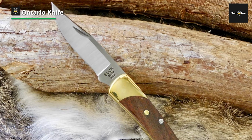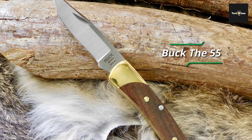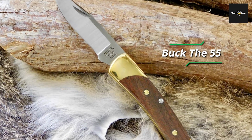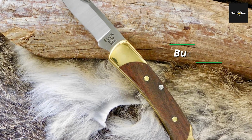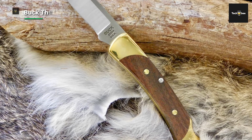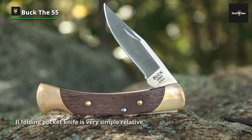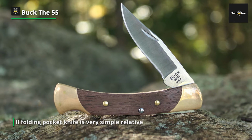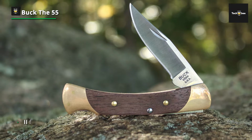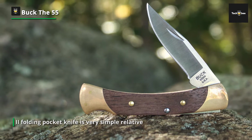Buck 55. Everything from opening boxes and letters, cutting cords and cable ties, and disassembling the ubiquitous plastic in which virtually all consumer goods are packaged. The blade on the Buck 55 is made of 420 HC steel and is sharpened in a standard clip-style tip. 420 high carbon steel, heat treated to Rockwell 58, is standard grade steel widely used for pocket knives.